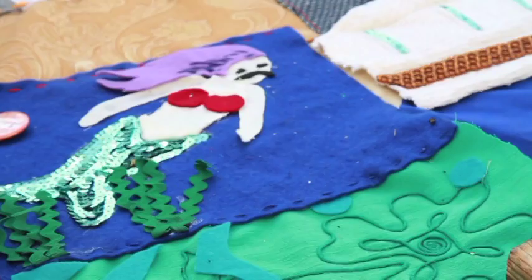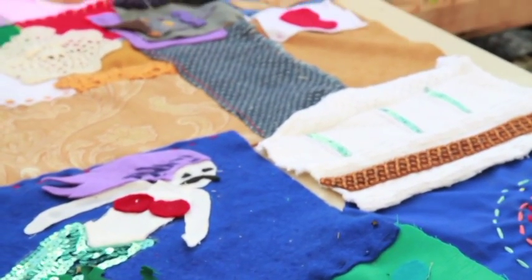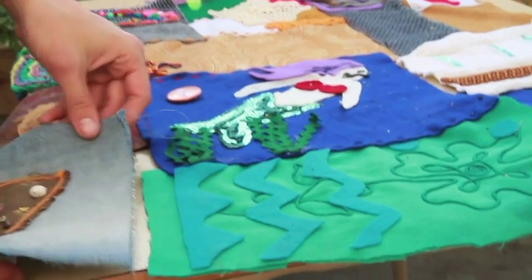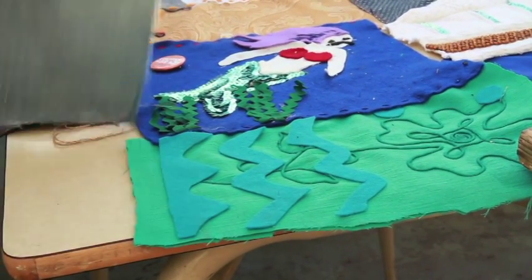We have a quilt project that's ongoing. With time, this thing will be big enough to become a snuggle blanket. It's got a mix of everything and it's just turning into this thing. And I'm really excited to see how it's going to turn out.